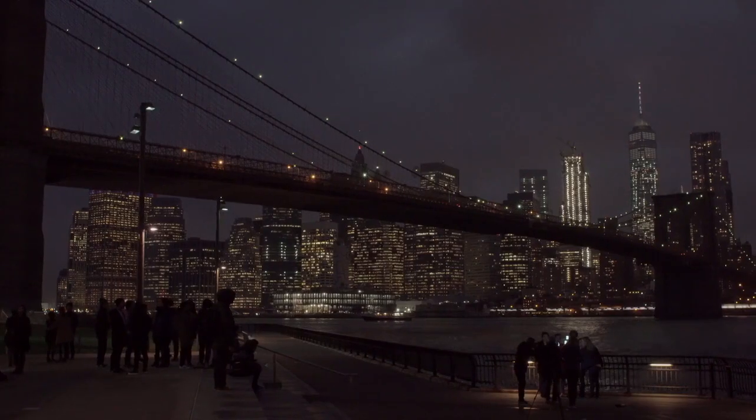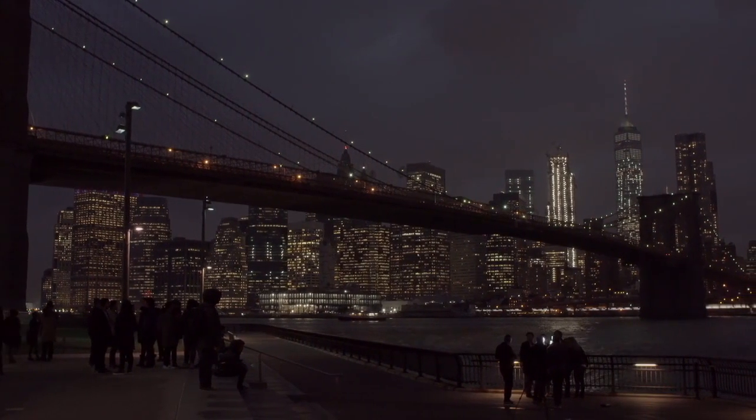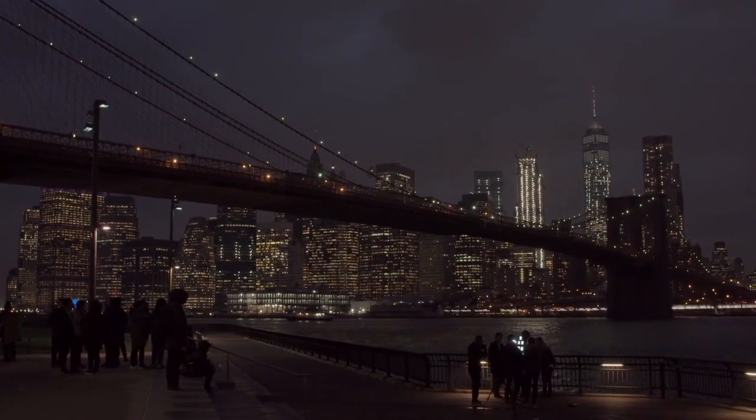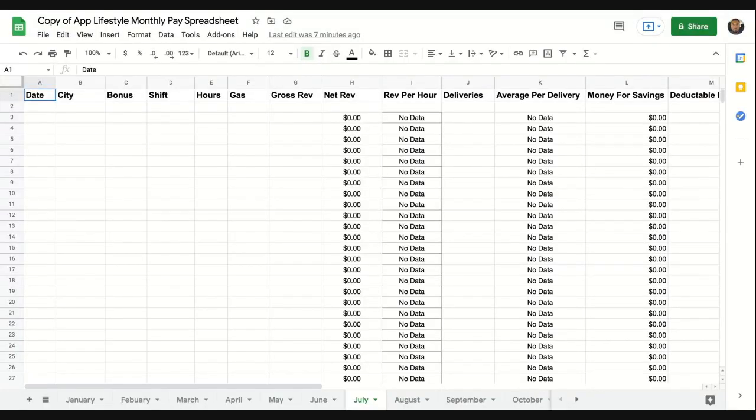Next is the city, and this is something you don't want to overlook. The reason I say that is because we already know that different cities in your market might pay differently. Some cities might be booming with activity and you making money. Other cities might be kind of slower. And this is going to make even more sense when we get into some of these other columns, but the city is pretty important.